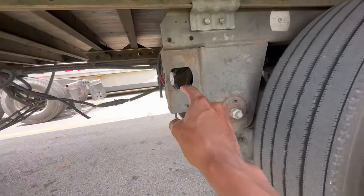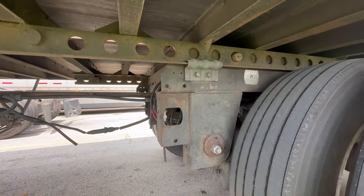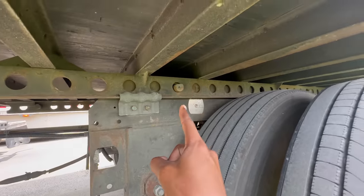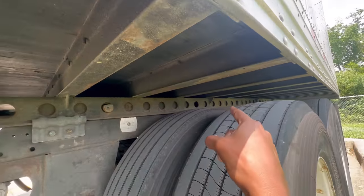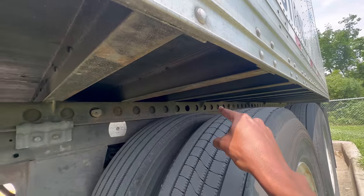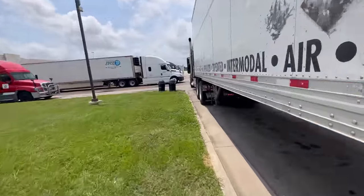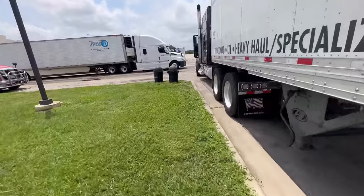So I think this button here doesn't really work as well as it should when you push it in. So we'll have to get that checked out. But our pins are locked in place. There's a pin over there. I don't know if y'all can see it. Right there, there it is. Pin here. All right. Now we can hit the road.